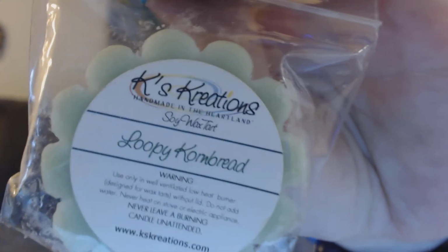I wanted to get out all of the scents because she threw some extras in. Okay, next is Loopy Cornbread. Did she give me one of those? Or no, she gave me something else cornbread. What was the other cornbread she gave me?